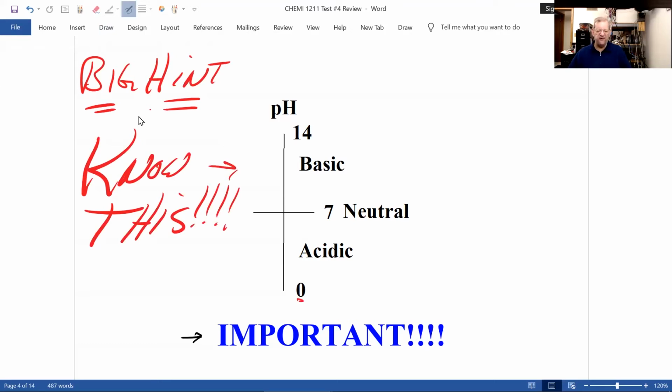pH goes from 0 to 14. In the middle is 7. When you're at 7, hydroxide equals hydronium, it's neutral pH. When you're below 7, it's acidic. When you're above 7, it's basic. The closer to 0, the more acidic. Closer to 14, the more basic.